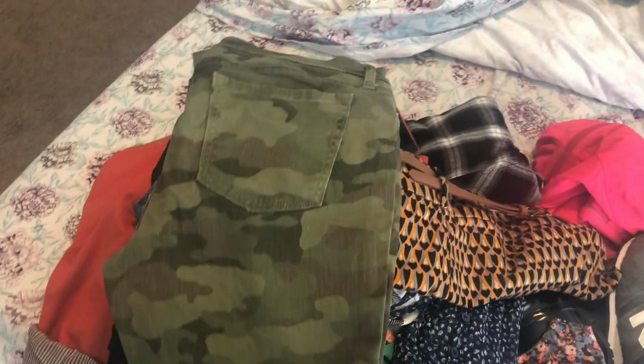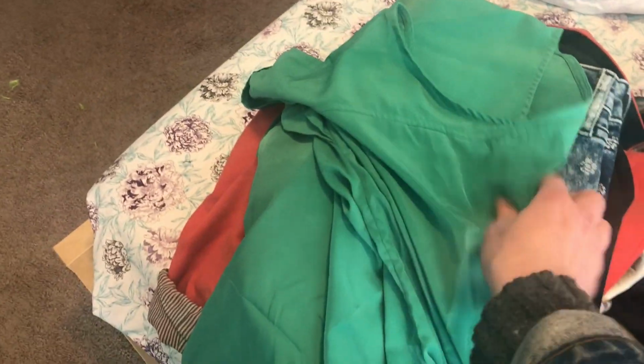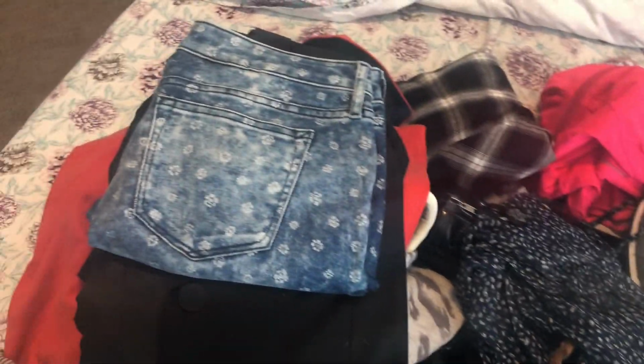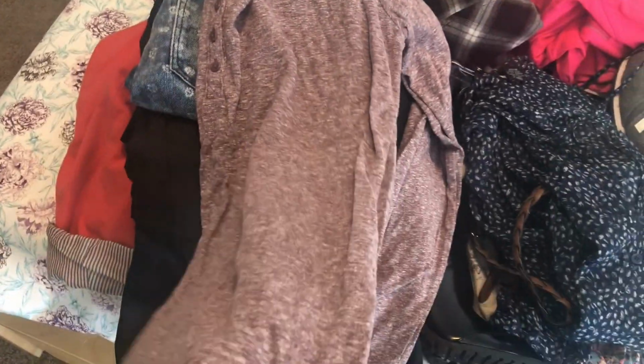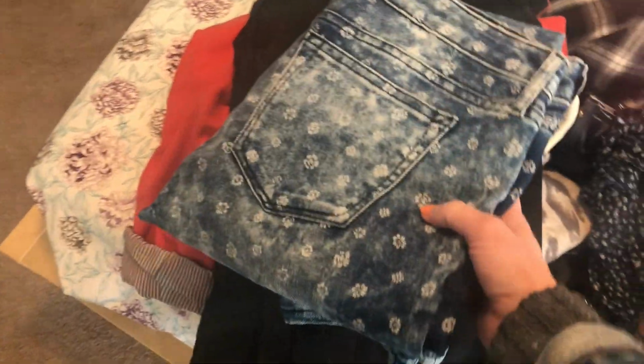I've got these Gap skinny camo jeans. This is another Target. It's a pencil skirt with a little belt. Got this cute little top here. Got another kind of silky shrug tee. This is an Old Navy one. I used to be really into these kind of tops where they're kind of dressy but super comfy and casual feeling. Have this long sleeve Target top. Just never wore it. These are cute. I just kept finding myself never wearing them. They're from Gap. They're a skinny ankle pant that's kind of printed, a little acid washed.